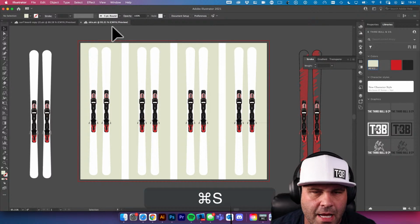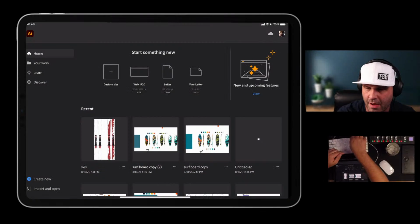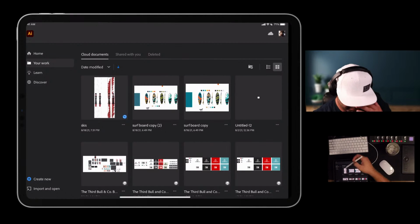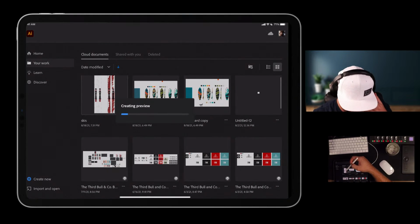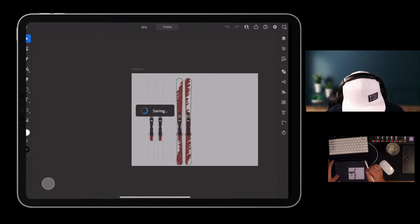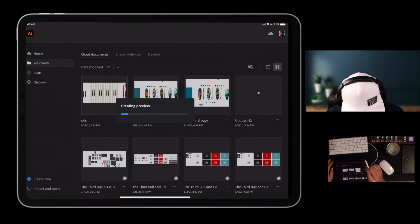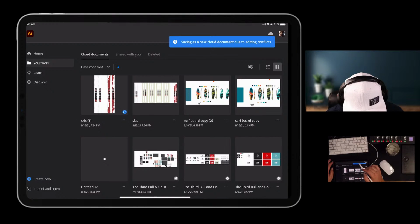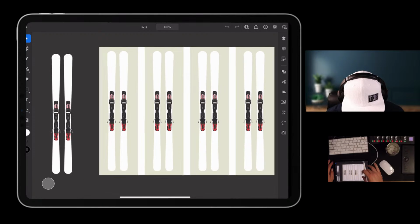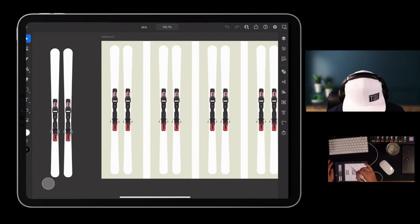Save it. And now if I close this and jump back into the iPad. Uh-oh, it might not have been ready for me yet. And now there's a conflict because I opened it too soon. Oh well. All right, so now what I can do, imagine that these tan colored boxes are actually white.